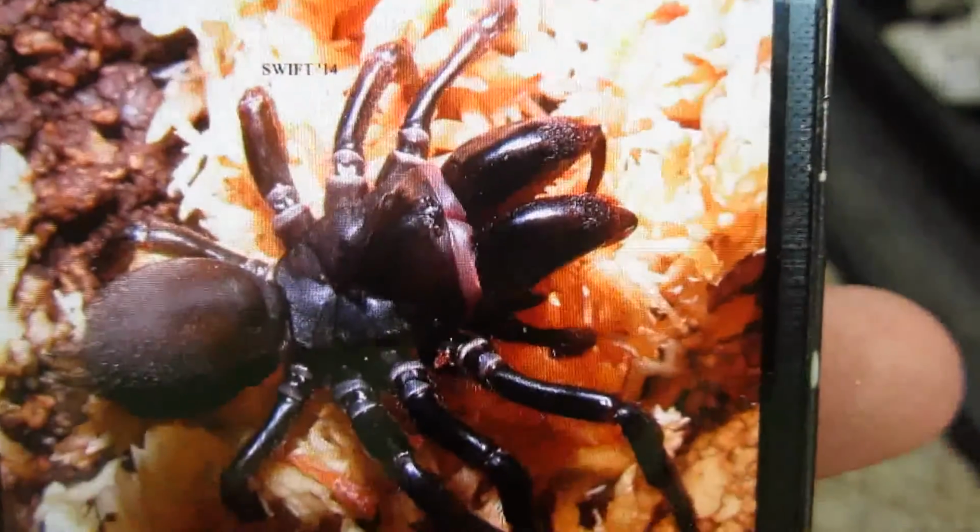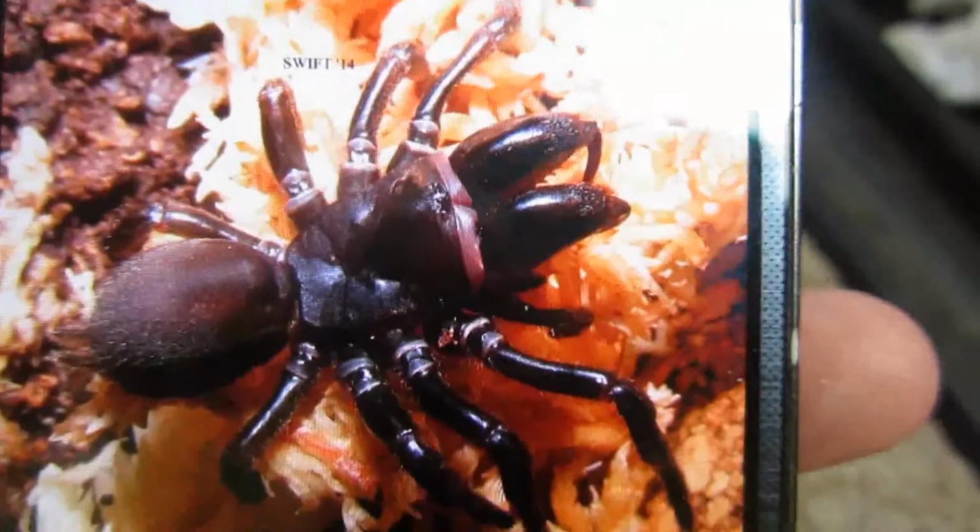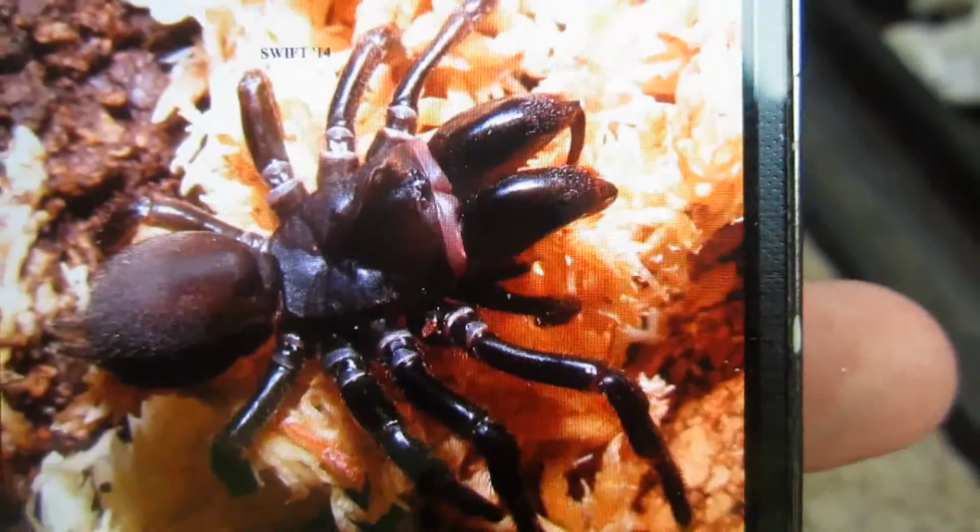But look at those humongous fangs in comparison to the body size.